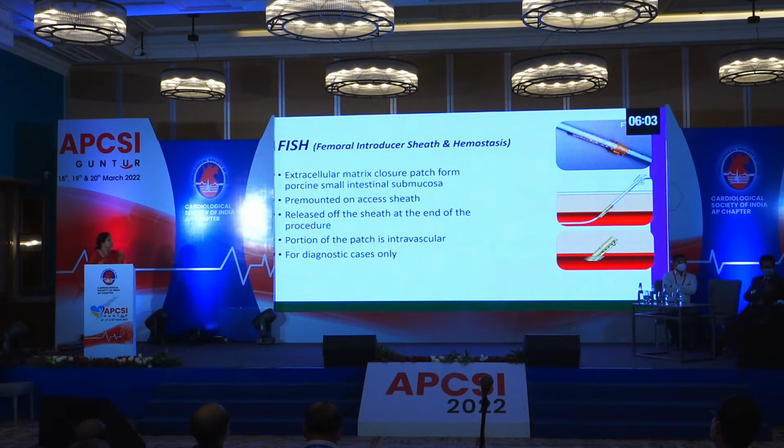So each one is a different entity, de novo. One is an introducer sheath, wherein the sheath has a small intestinal submucosa of the pig that lodges at the site of the arteriotomy, and while removing the sheath, it gets hugged onto the arteriotomy site.